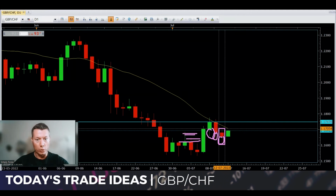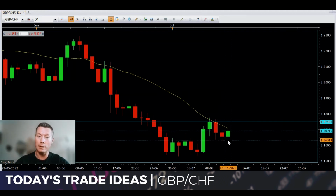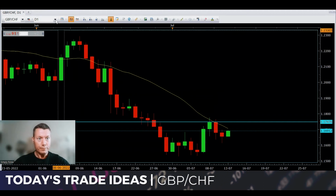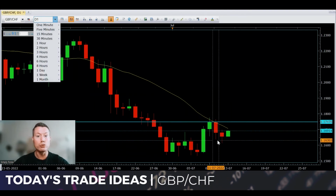Okay, so for those reasons, I can look at buying this market, but the H1 becomes very important in terms of my criteria. So let's look at the H1. But before we do, guys, you'll notice I have no grey zones on my chart. So we're going to plot some grey zones today.